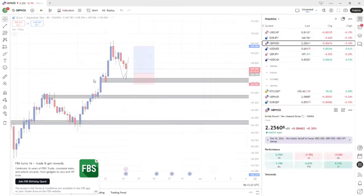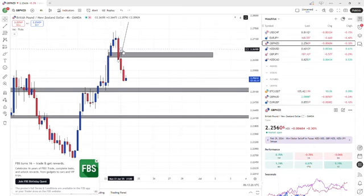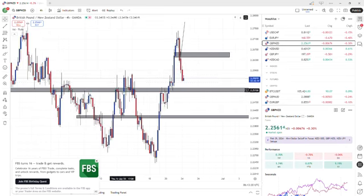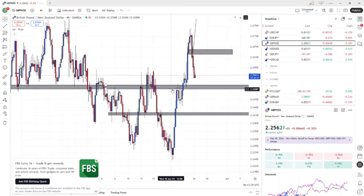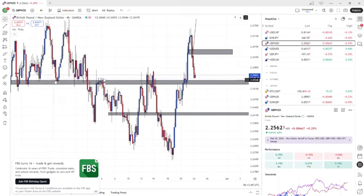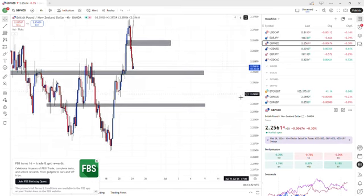GBPNZD, I told you yesterday, right, that it might not sell from here, so we're expecting it to drop all the way to this point right here. This is a very big zone actually, so it might start from here. Support, resistance. So here is a very good zone. If I start seeing reactions from here, I'm going to enter a buy from here.